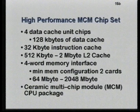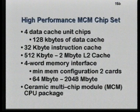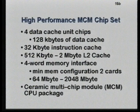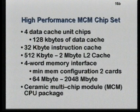So for this system, with the MCM chipset and the four data cache chips, you get 128K of data cache with a 128 byte line. It's four-way set associative. The instruction cache is 32K, with 128 byte lines, two-way set associative. And again, the memory interface is four words wide. We're providing 64 megabytes up to 2 gigabytes of storage. And the CPU chips are packaged onto a ceramic multi-chip module.